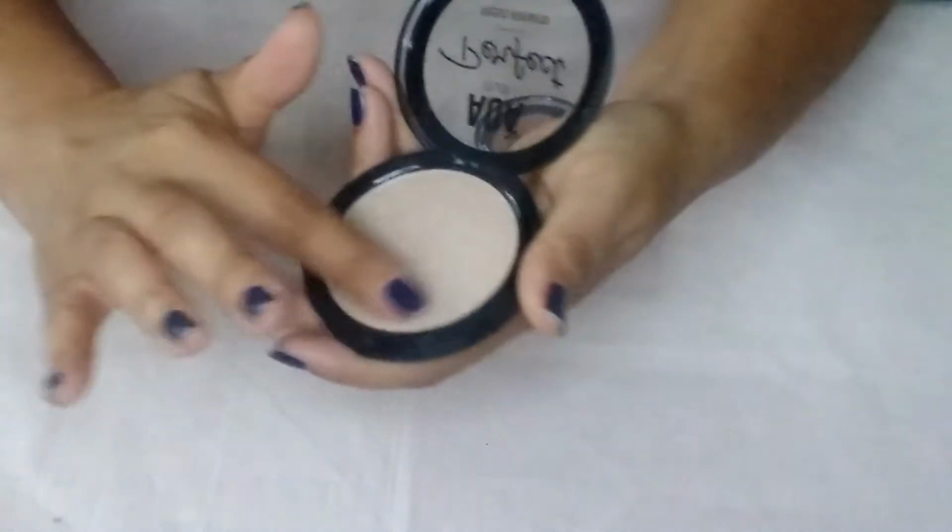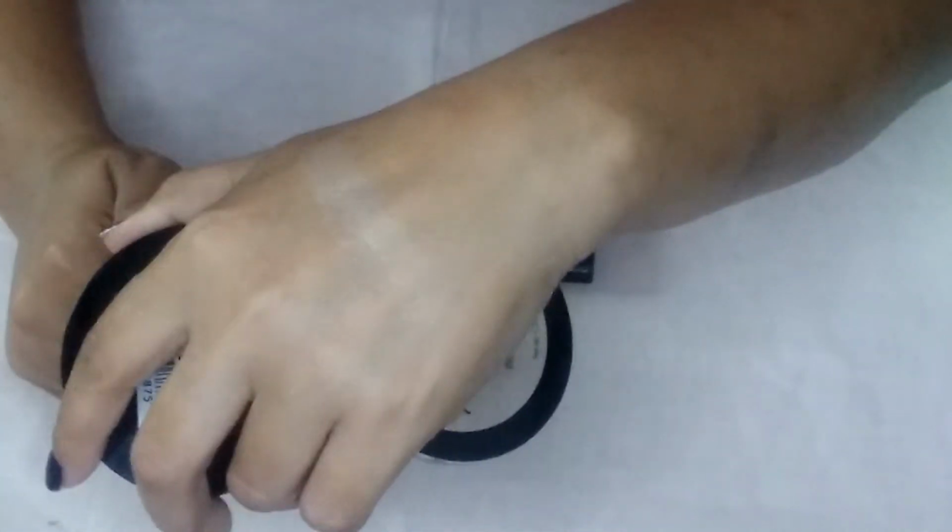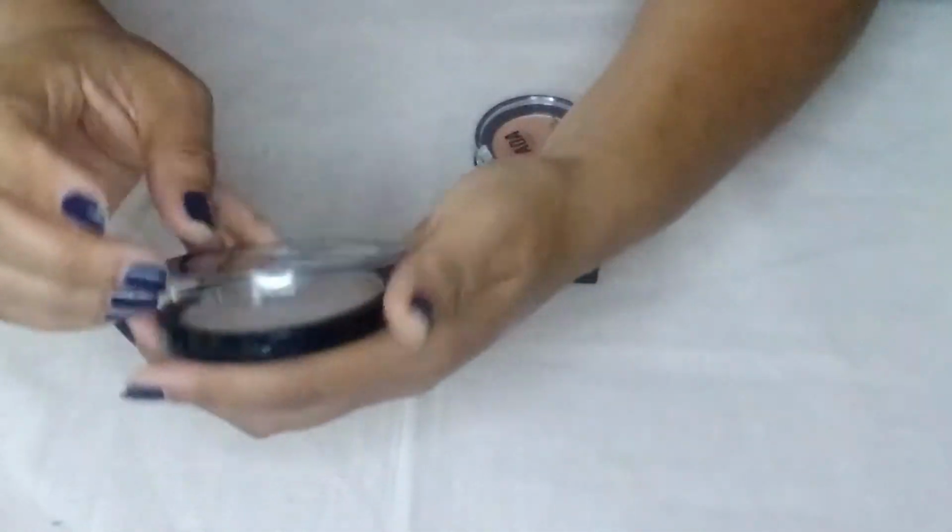This one is a very glowy highlighter. It has a little bit of a gold shift to it. It looks so pretty on the skin. It looks very smooth. It doesn't show any of the texture when I put it on my cheekbones. I am loving this one.